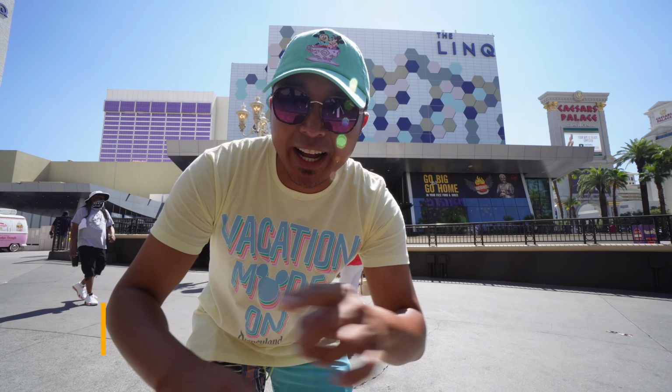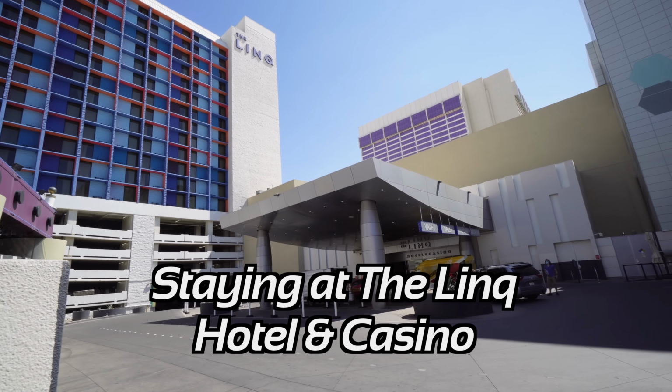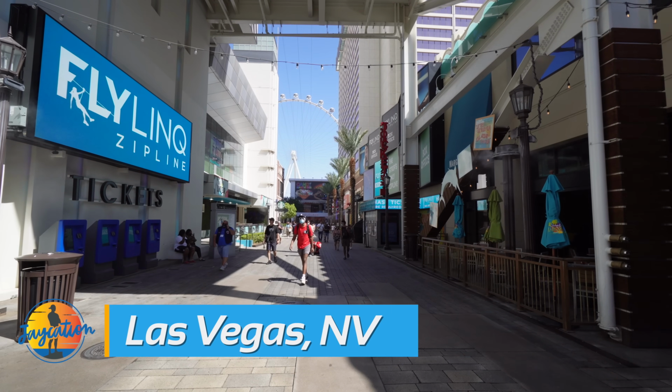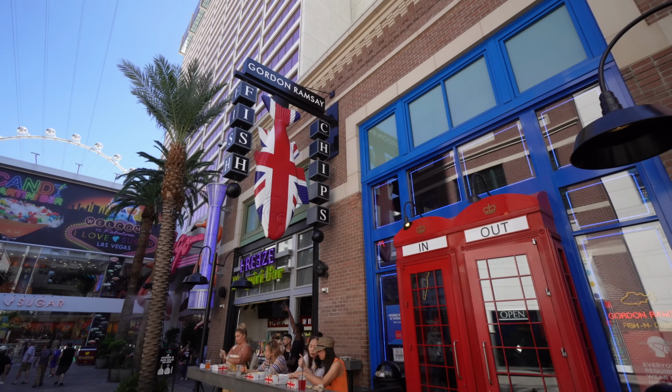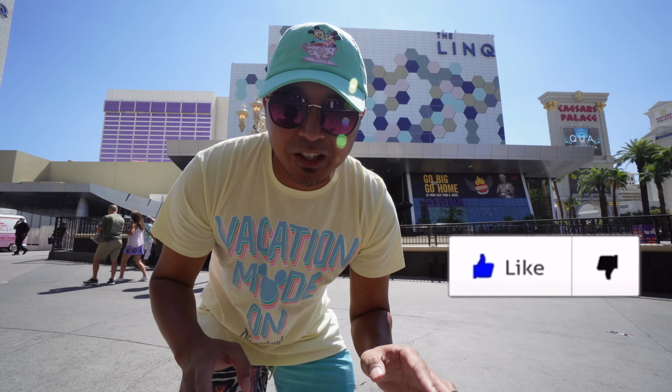Today we are staying over at the LINQ Hotel and Casino. We're gonna explore the whole casino grounds, check out the LINQ Promenade, the high roller, and the little zip line that they have here, as well as give you a little room review and show you the restaurants that are around the casino. The LINQ is pretty much one of the cheaper hotels on the Las Vegas Strip.